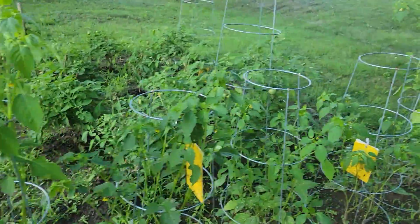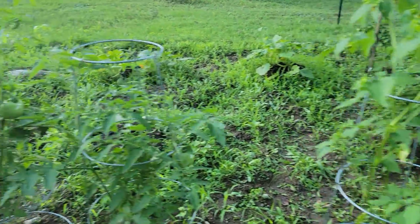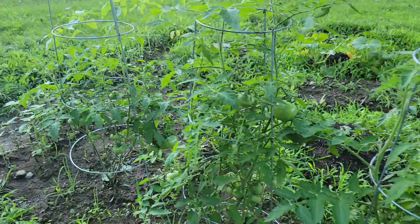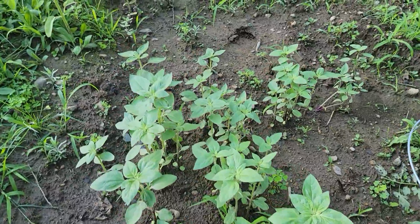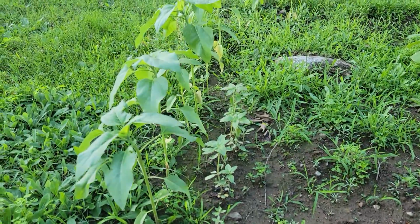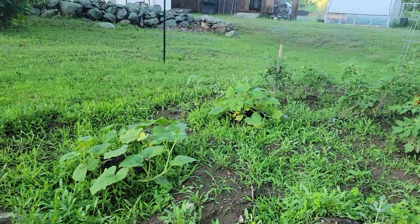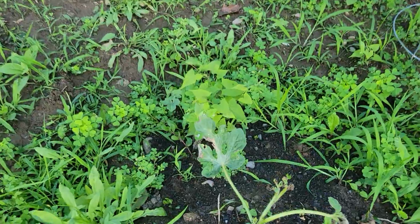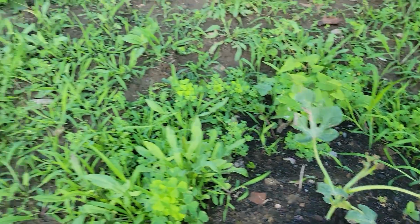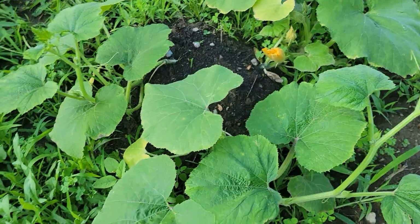So that's the update. These are our tomatillos. They're getting a little bit eaten. Some extra tomatoes. Our sunflowers are doing really well now. Got another row there, and then we've got our watermelon. It's very sad. We were supposed to mulch this whole area, and we just have not gotten to it yet. Our pumpkin seems to be doing pretty well.